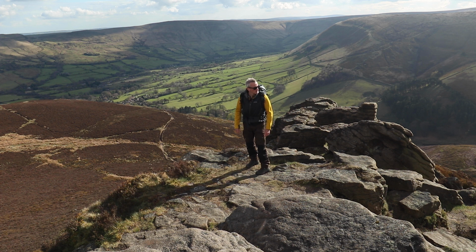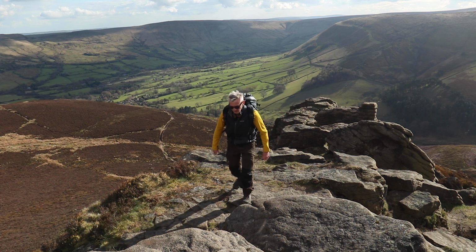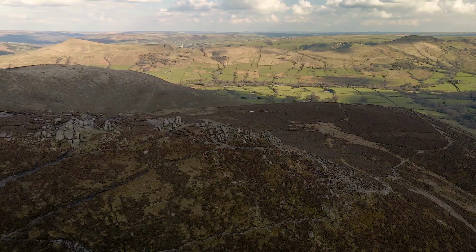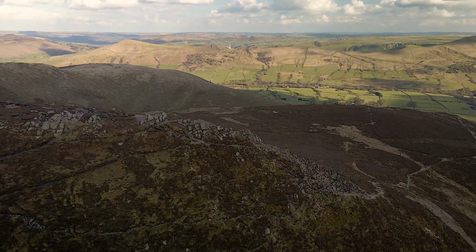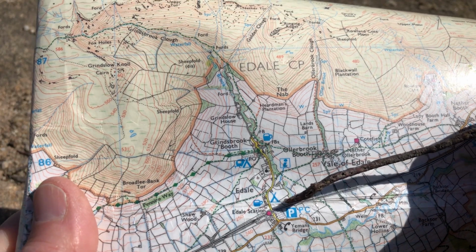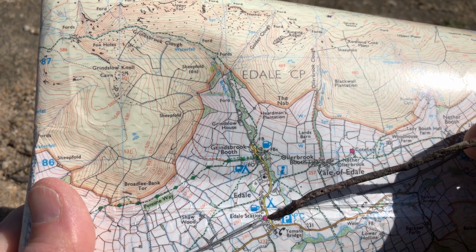Right, I think I'll get out of the wind somewhere and get the map out and show you how I've got to here, okay? Right, let's go and find a little place out of the wind. So we found a little spot here just behind a few rocks. Hopefully you can hear me over the wind to have a look at this map.